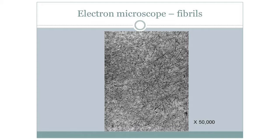This is under electron microscopy. That's magnified by 50,000 times. And you can see here that these little linear structures are the fibrils within the kidneys, a sort of randomy, zigzaggy mass of them. But then we need to work out, all right, the very important part: it is important to make the diagnosis of amyloid, but even more important is to make a diagnosis of what sort of amyloid you have in your kidneys.